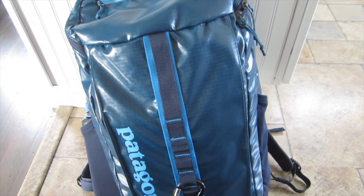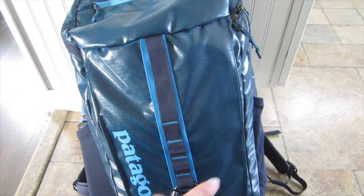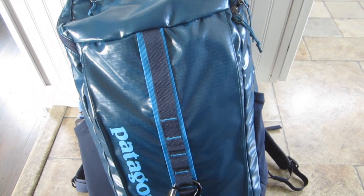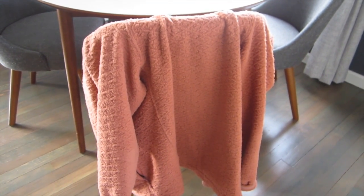I wore everything I brought, but I probably could have done with, I brought 3 or 4 t-shirts, probably could have done with 3, and again, a little different style of shorts, but other than that, I think I did pretty well. Oh, and then this is that fleece jacket I was talking about, a little bulky, but it did come in handy.